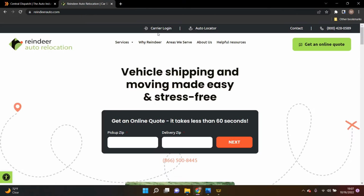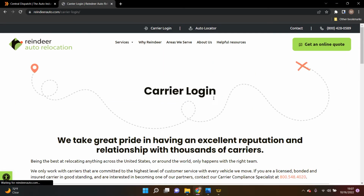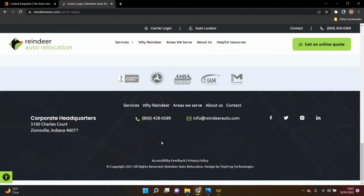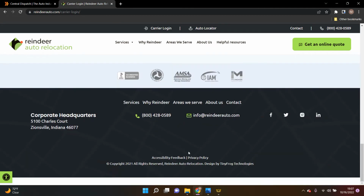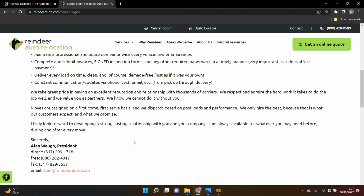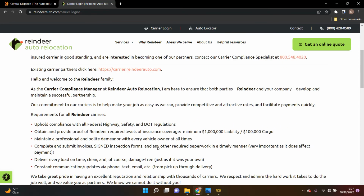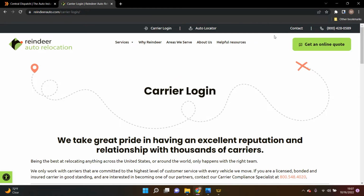You know, same situation. I think on the carrier login is where you'll go to actually sign up for their system. I don't think you have to have a long time on with them. Most of the companies, again, are going to see that you actually done some work and all this stuff. But you'll go to this right here, carriers, to fill out a carrier pack and all that kind of stuff.